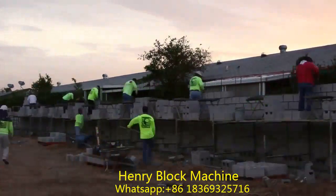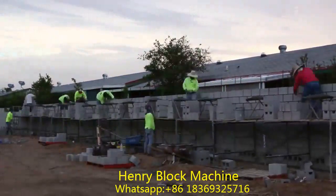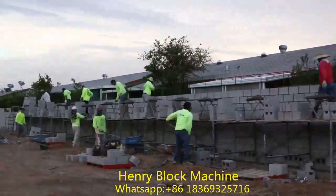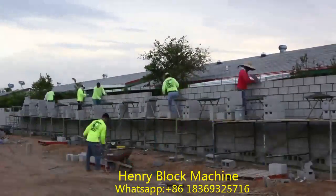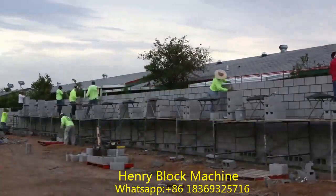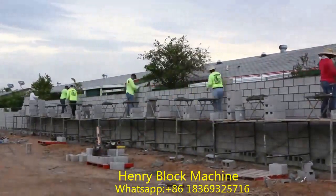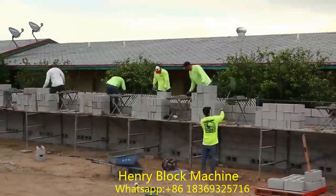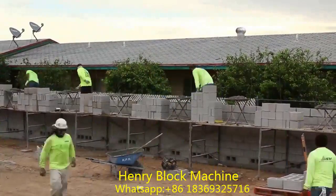So in masonry, what you're looking at here are block masons, and they're putting in a CMU wall. That's a concrete masonry unit. Used to be called cinder block because of the material that was used as the aggregate. They are more uniform now, more testable, more structurally predictable, and they're called concrete masonry units.